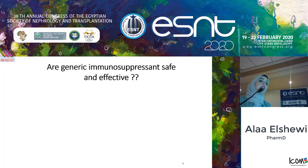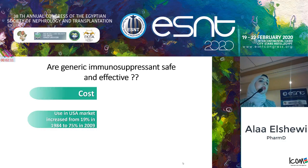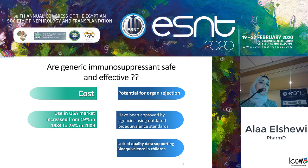Also, there is a very important question. Are generic immunosuppressants safe and effective to be used? Those in favor of this argument base it on the fact that these drugs cost little money, and also the use in the USA market has increased from 19% in 1984 to 75%. However, the party against the use of generic immunosuppressants bases their argument on the potential for organ rejection, and also these drugs have been approved by agencies using outdated bioequivalence standards, and also there is a lack of quality data supporting bioequivalence in children. However, in my institute, we do not recommend using generic immunosuppressants, and we use the innovator ones for our transplant patients.